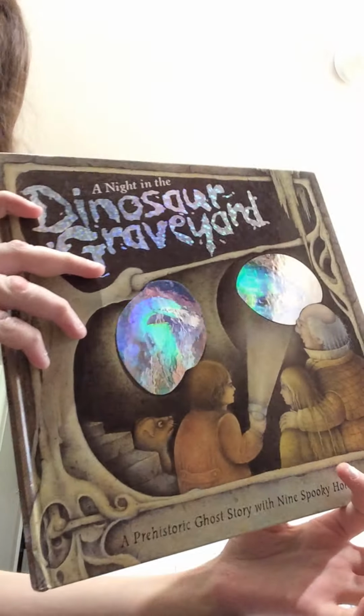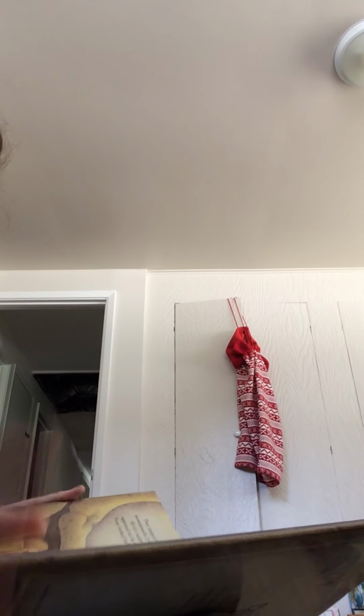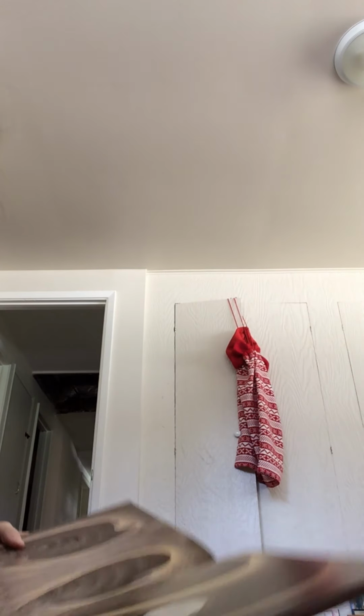We also have Dinosaur Graveyard. Perfect for the kids, just because it's very nice. I love this one. I like how you can lift this open right here, right? And when you open this up, it's a mirror, but then it also projects a dinosaur. But I like this book a lot. It's very nice. Can you guys see that? It's like an actual.